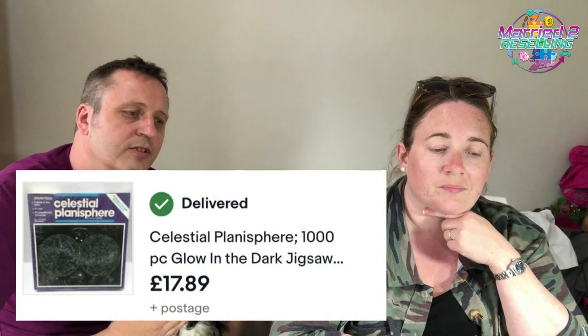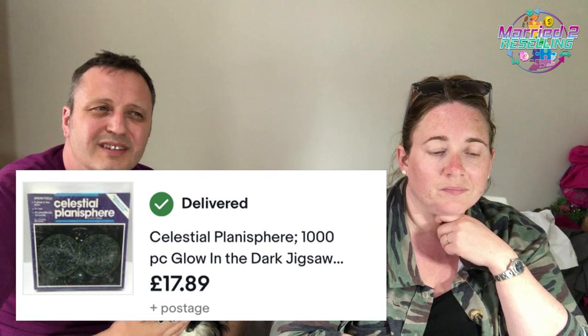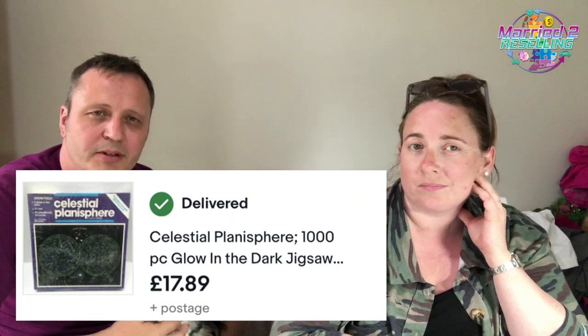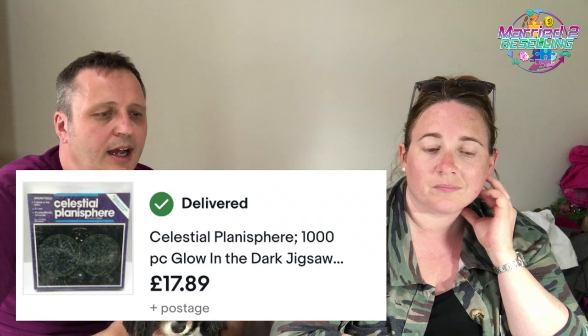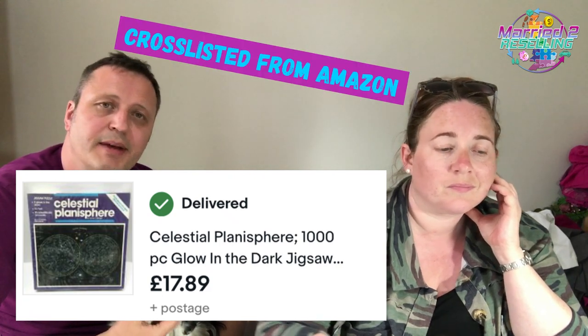A celestial planisphere 1,000-piece jigsaw. These were bought kind of brand new. They were sort of new other or used like new because the cellophane was a little bit old. I think I paid £5 each for them. I had two, and this is the first one to sell at £17.89. We've got the FootJoy polo shirt, the purple one, which had woven golf club scratch team on the sleeve. That cost £4 and sold for £16.